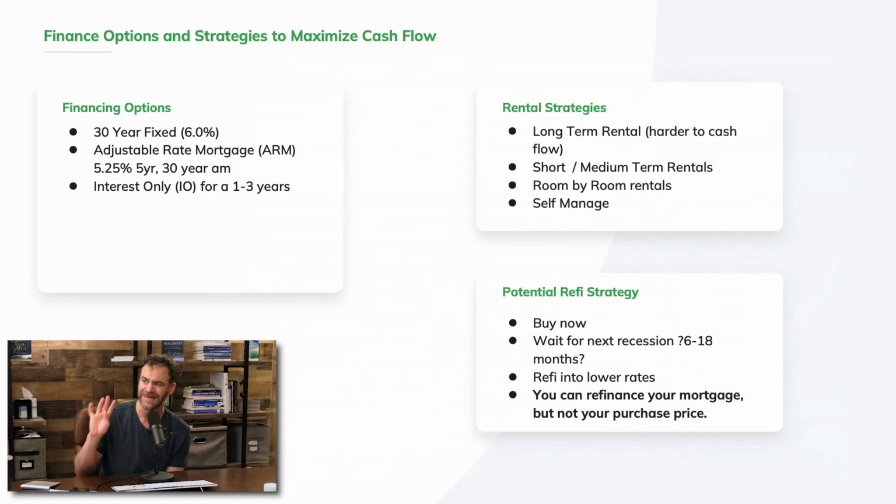So we're going to go through 6 properties, 2 in Denver, 2 in Springs, 2 in Pueblo, go through some numbers here and play around some variables, give you a quick overview about what you can do and where you can find cash flow. But I do want to talk about one more thing and keep in mind as we go through this, and we'll wrap up at the end.